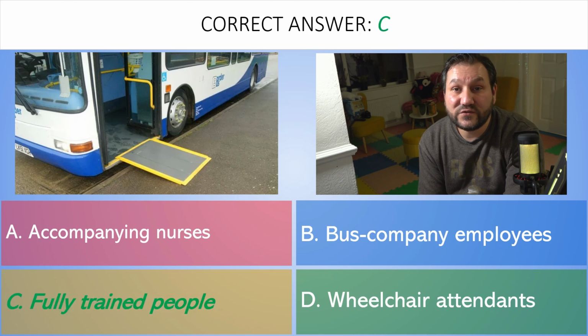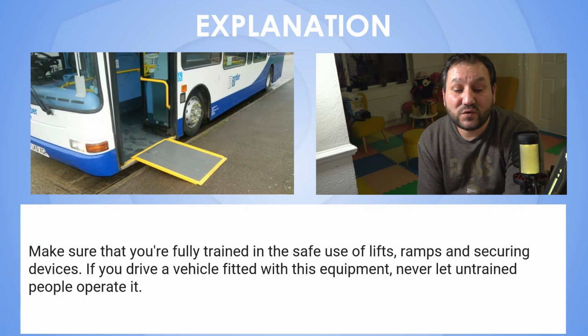The correct answer is C. Fully trained people. Explanation. Make sure that you are fully trained in the safe use of lifts, ramps, and securing devices. If you drive a vehicle fitted with this equipment, never let untrained people operate it.